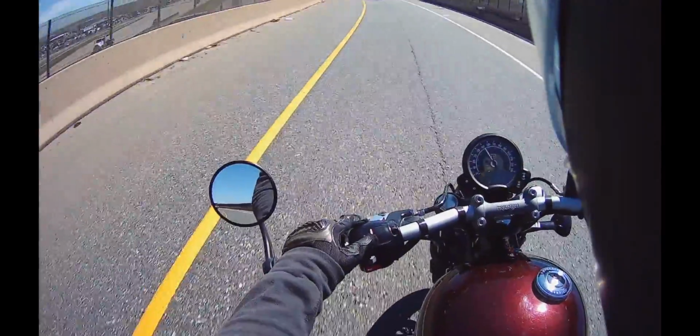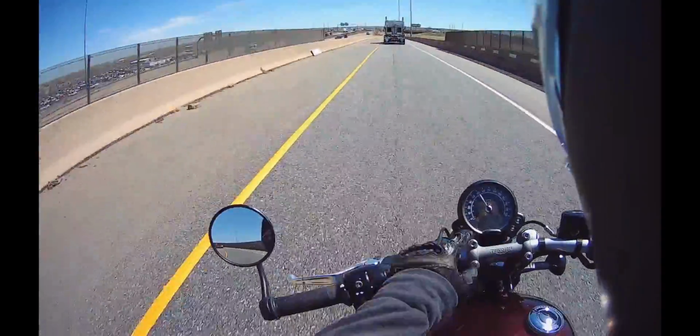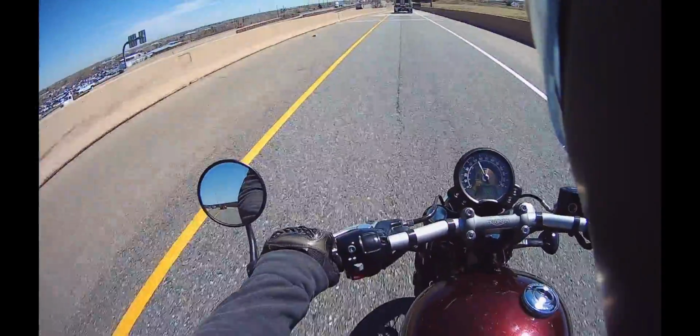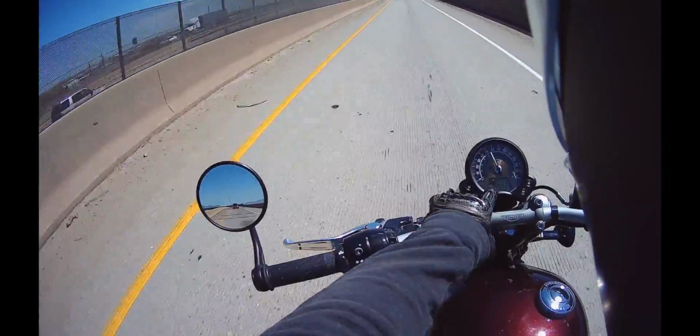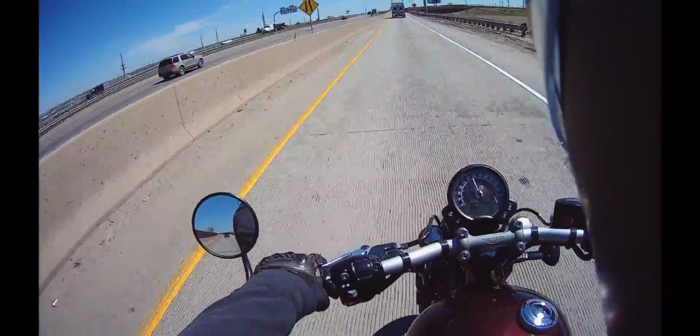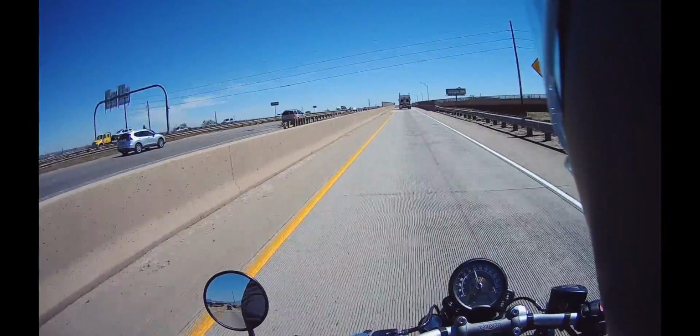Also on this motorcycle, let's go back to that, it also has the RPMs in here too, which is nice. So right now I'm currently at like 3,500 RPMs. It's got a gear indicator right here. Right now I'm currently in third. Switch over to fourth. It's super easy to do, and it's great.